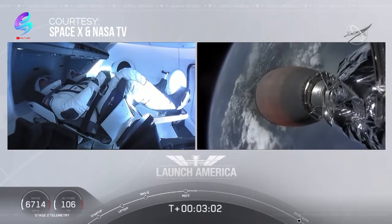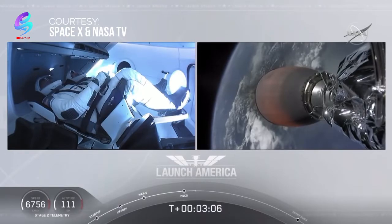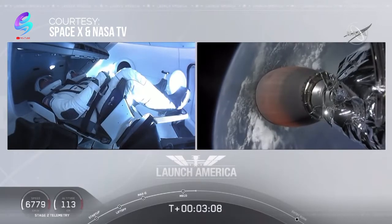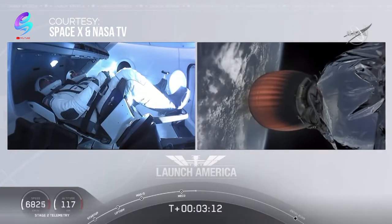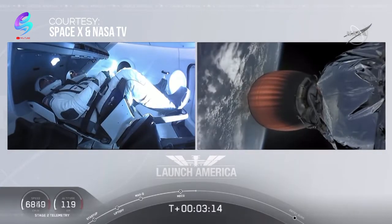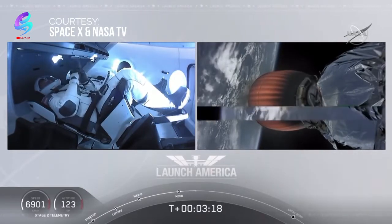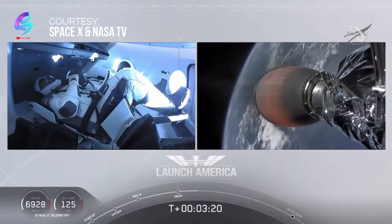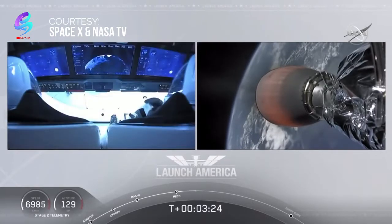The second stage being powered by that single Merlin 1D vacuum engine has ignited and is now carrying Bob and Doug into orbit. So they're going to continue under the power of this second stage. Stage 2 propulsion is nominal. Which will cut off at SECO, or second engine cutoff, at about 8 minutes and 44 seconds into today's flight. So a little over 5 minutes to go still on this second stage.